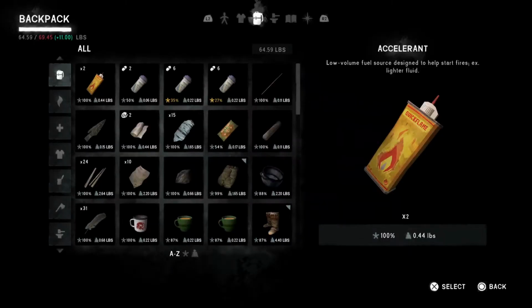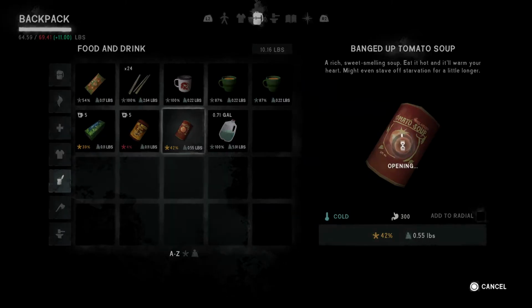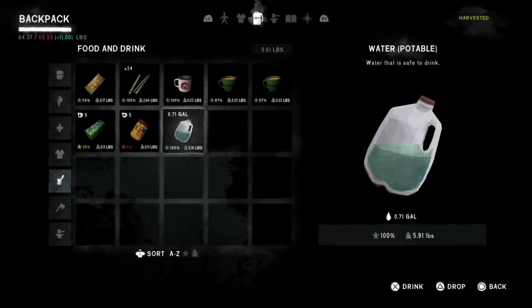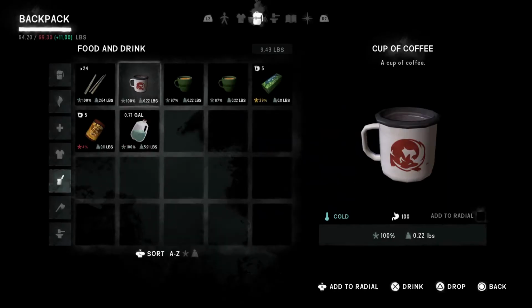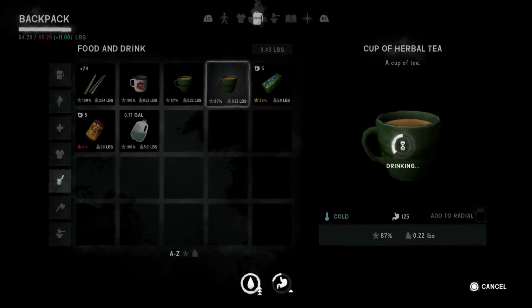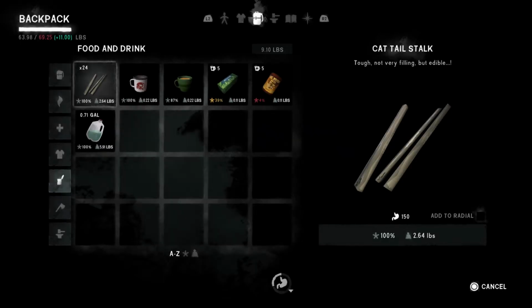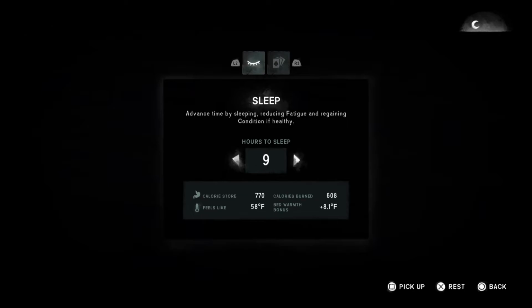Okay. Eat the tomato soup. Probably the chocolate bar. Oh, I was going to drink the herbal tea too. See where that puts us. It's 125. Let's eat one cattail, and hopefully that's enough to get us across the finish line. 77. All right, let's do it. 10 hours.